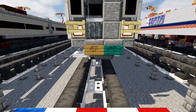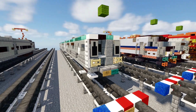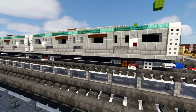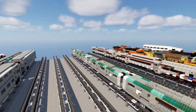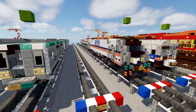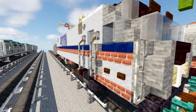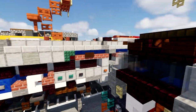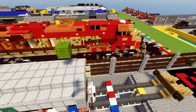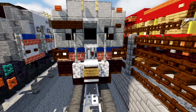So right here we have from SEPTA the Ash Trains M4. The Market Frankfurt line. Very nice design. I do like how it looks like it is from real life. And then we have right over here SEPTA ACS 64 Siemens. And what's next? Hyundai Rotom SEPTA Silverliner 5.